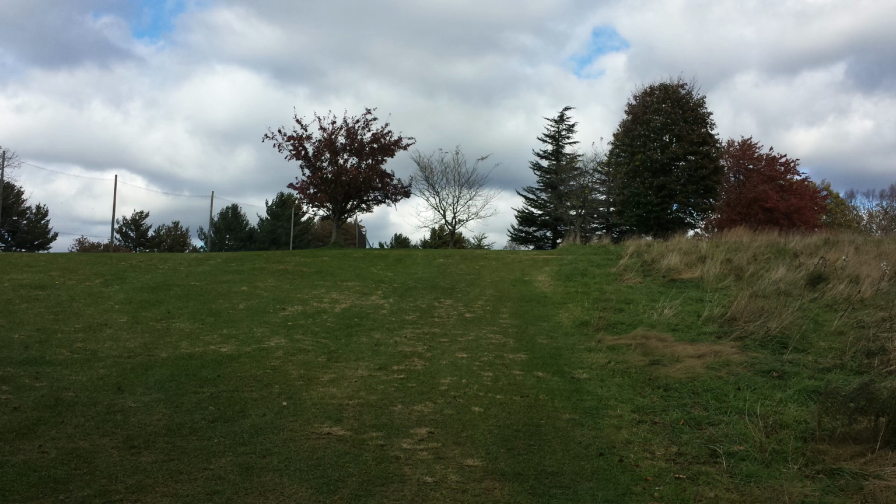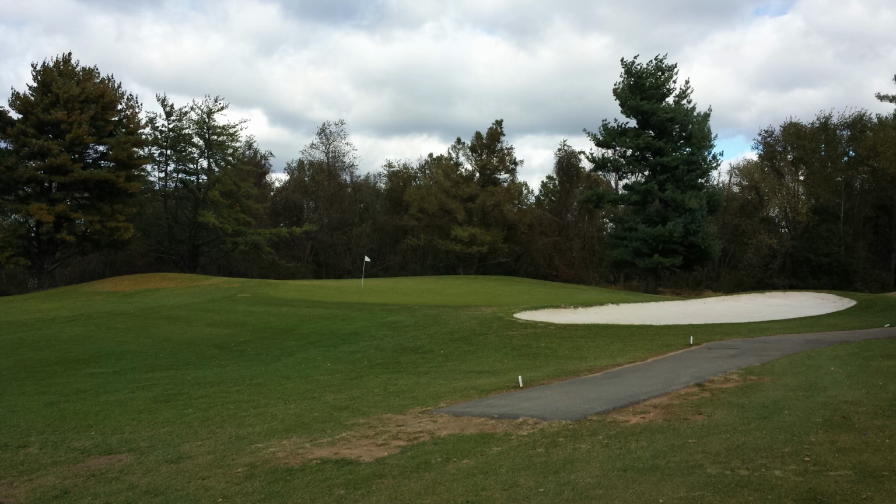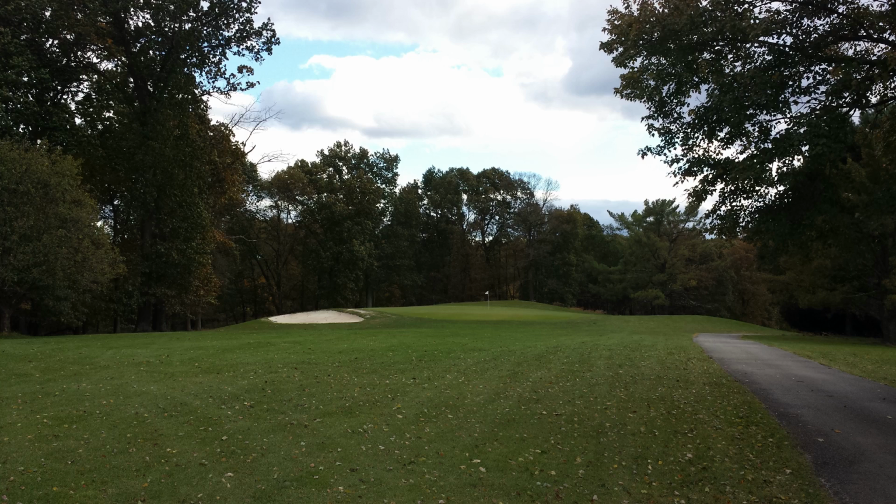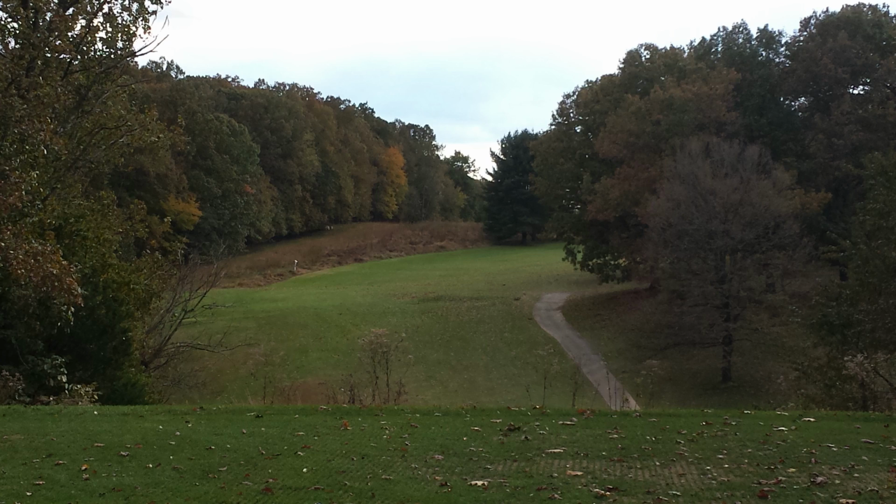I liked it certainly better than I liked Blue Mash. It wasn't nearly as noisy as Blue Mash, and frankly, Blue Mash just really isn't all that great a course on a fair amount of the holes. I think there's some holes where certainly they were more of a challenge than you would find at Needwood, but I think overall Needwood is a much better balanced course, and it's certainly a better round. There's only the one road that passes by the course that causes any kind of trouble whatsoever. I didn't see any planes.